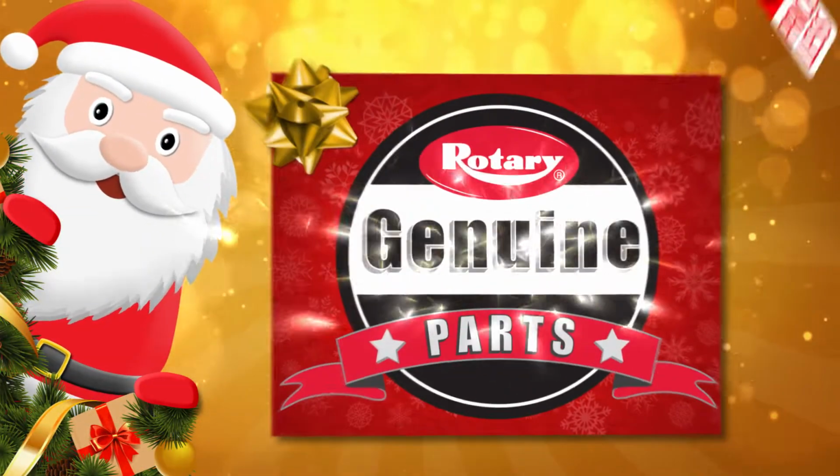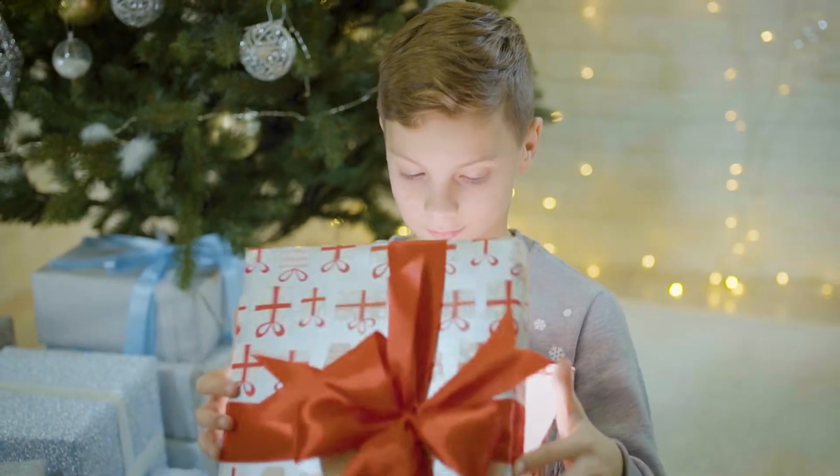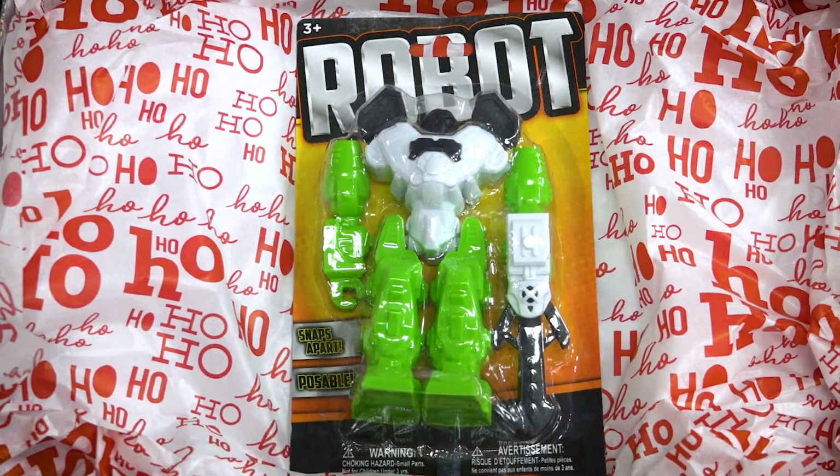Number 6, my favorite, Rotary Genuine Parts. Remember wanting that hot new toy as a kid, but ending up with a cheap knockoff? Don't settle for inferior products. Get yourself some Rotary Genuine Parts this year.